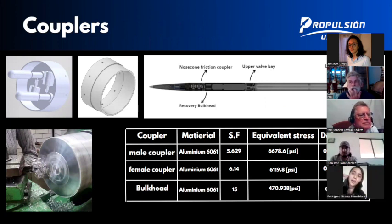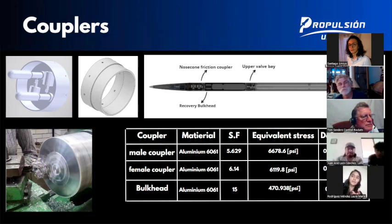Well, I'm Laura, and I'll talk about the couplers. In the rocket, there are three sections where the couplings are connected. The first is after the recovery airframe, which is connected with the male coupling in the upper valve. The upper valve is manufactured of carbon fiber and has aluminum coupling, because the loads are smaller than in the lower valve. The motor connects directly to the upper valve couplings and the lower valve, which also connects to the last part, the airframe, where the fins are located.